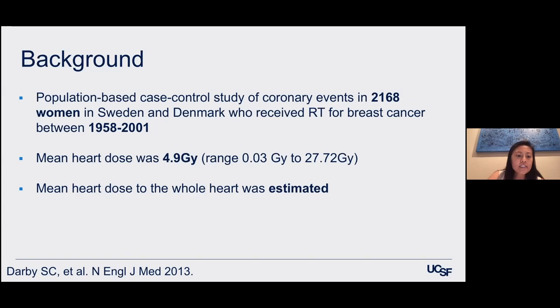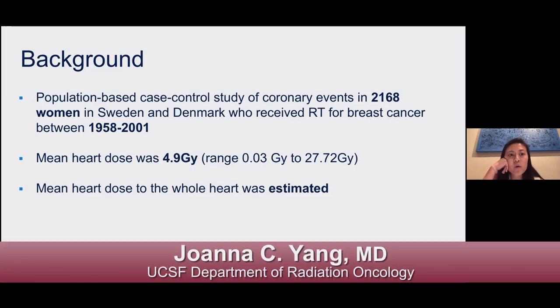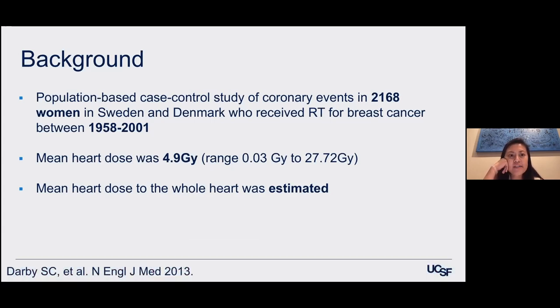Next, I want to talk a little bit about the Darby paper, because it was a really splashy paper, and it actually led to the whole growth of a field called cardio-oncology. Basically, this was a population-based case-control study of coronary events in about 2,000 women in Sweden and Denmark who received radiation for breast cancer between 1958 and 2001.